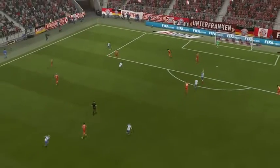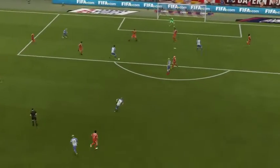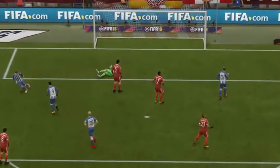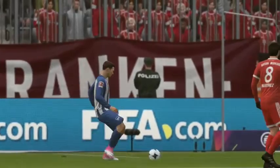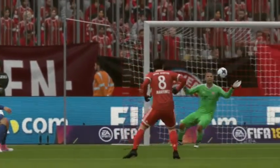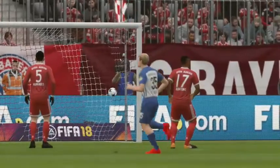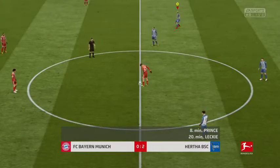Certainly, Alan, a case of a side rising to the occasion. Not really fancied to win the game. They've got a goal, they've been getting their shots off as well. Well, that's right, it's not as if it's a fluke lead. They've been testing the opposition goalkeeper. Could have had more goals as well. Restarting at 2-0.